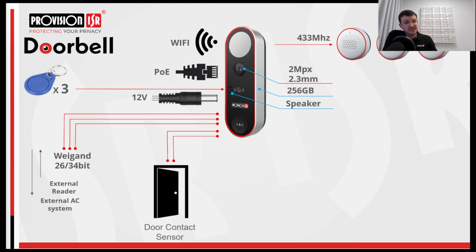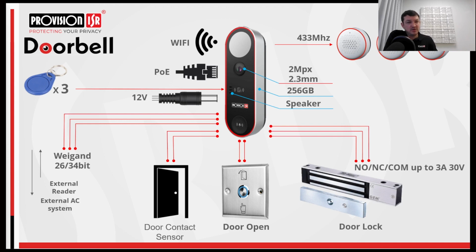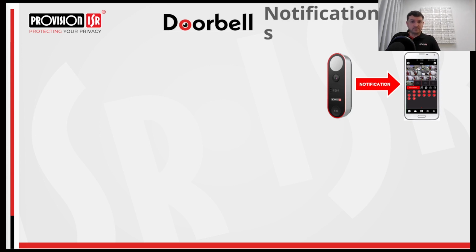Door contact sensor, so if, for example, the door's left open for X amount of time, you can be notified. We've got our door unlock connection directly on the device as well. And lastly, we've got our door lock opening dry contacts for mag lock or gate motor or garage, whatever you want to trigger.